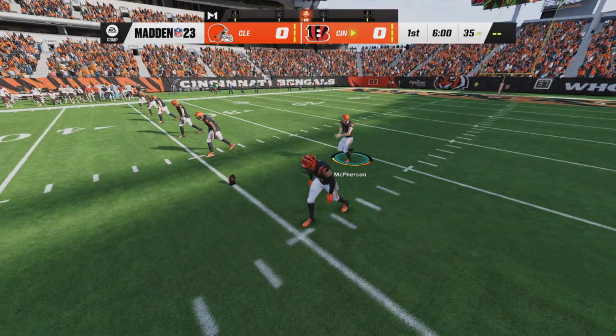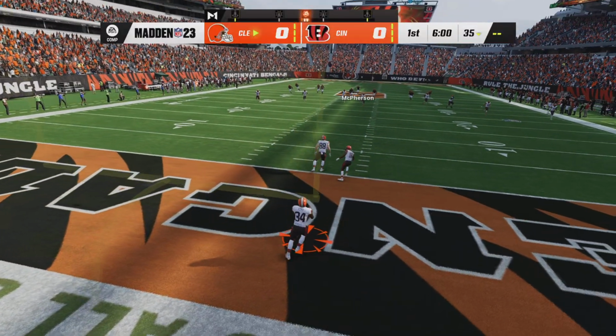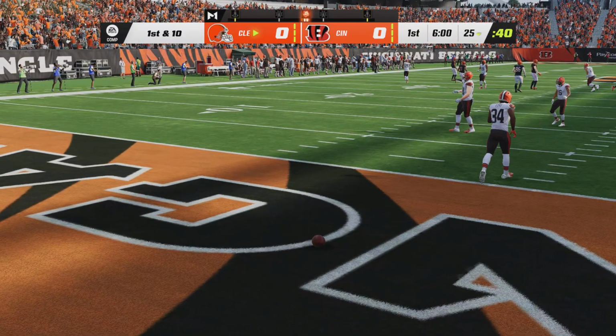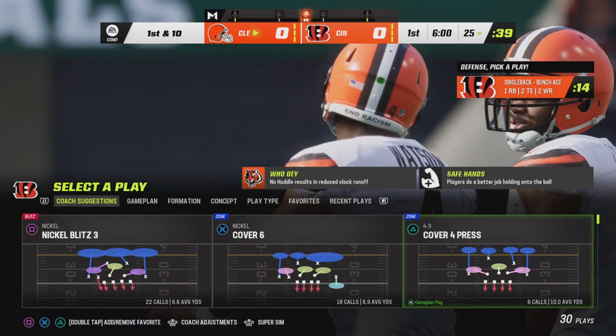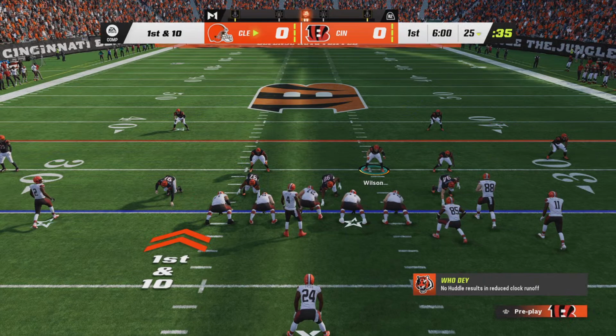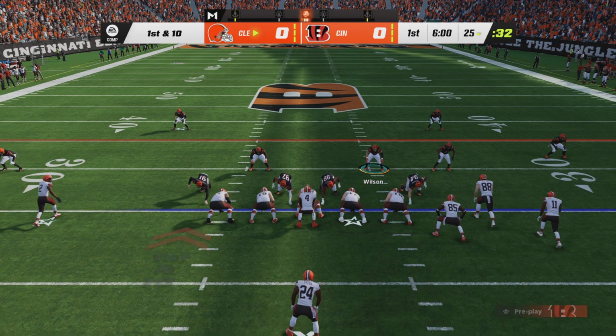Are set to go. Evan McPherson to do the honors, and we are underway from Cincinnati. And no run back on the opening kickoff. They'll come out to the 25. The Browns on their way out now for the first time, and we'll also get a look at the player brought in from Houston to run this offense, and that's Deshaun Watson.